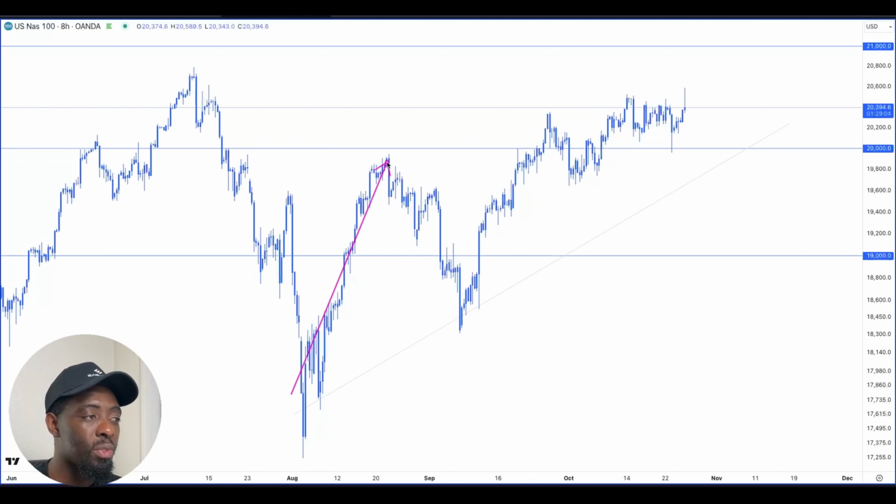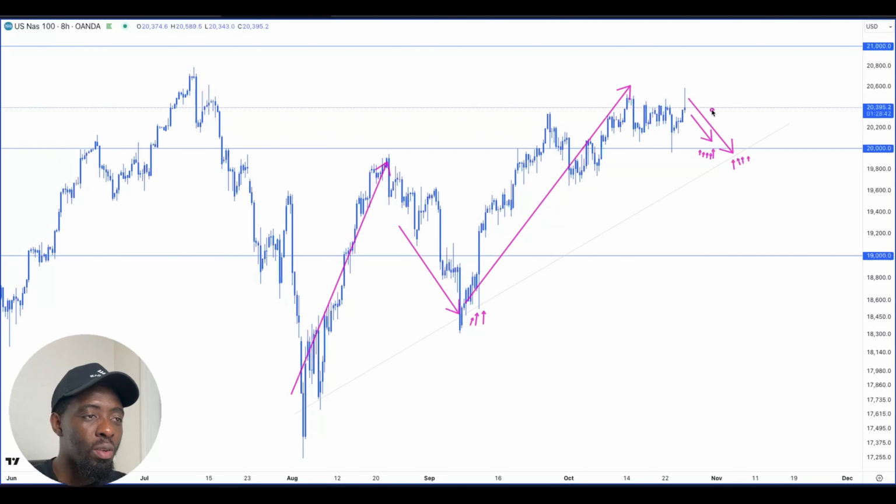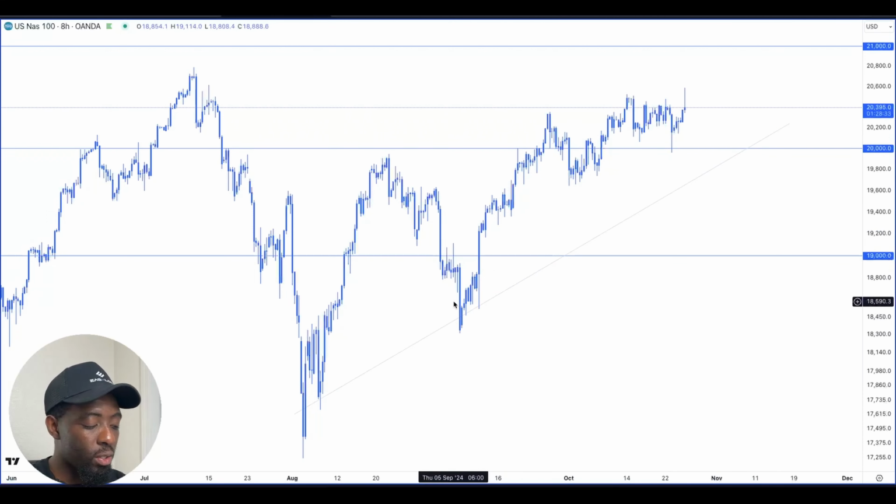You have an impulse right here, you had a correction, you had buys again, you had an impulse. So I'm waiting for the correction. While waiting for this correction, there's two things I'm looking at. The first is a psychological level right here, 20,000, and you have this trend line as well around this area. So I'm waiting for these pullbacks to come in, and I'm looking for a possibility to buy to the upside.